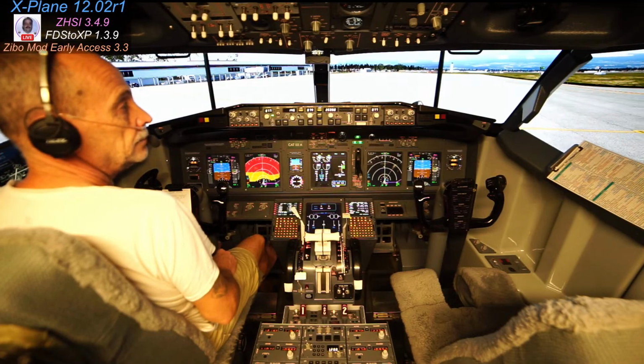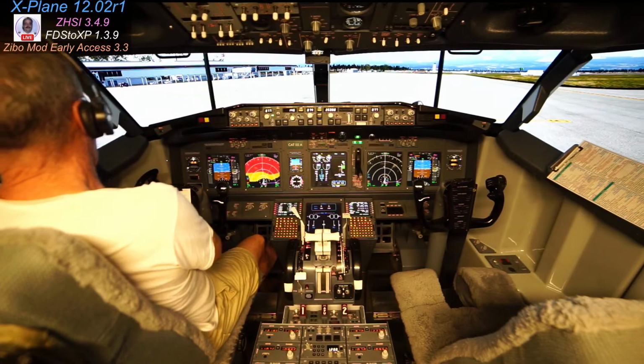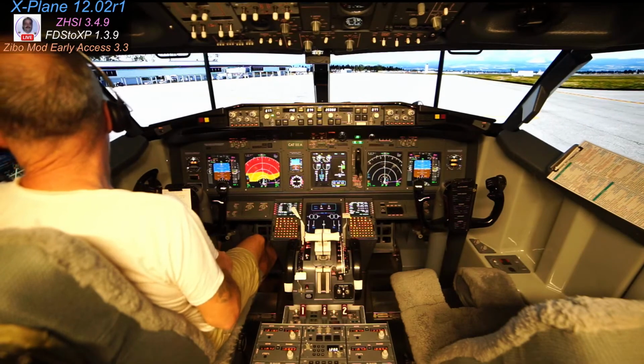Ground, SkyWest 3118 is clear of runway 18 at Alpha 3. SkyWest 3118, ground, left on Alpha, taxi to the ramp.